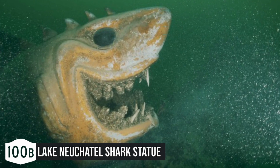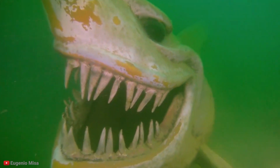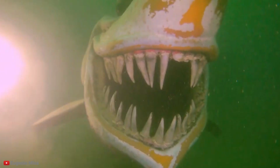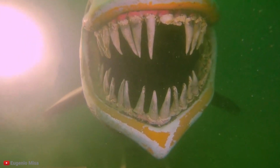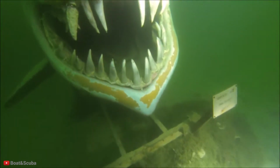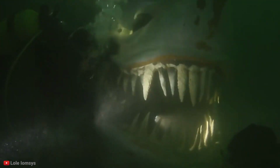Number 1. Lake Neuchâtel Shark Statue. This final point has to be the most terrifying and almost most ridiculous one on our list. The Neuchâtel shark statue is a jaw-sized shark statue sitting at the bottom of Lake Neuchâtel in Switzerland. It's perpetually grinning, mouth open, and full of massive sharp teeth. To this day, no one knows when it was placed, by who, why, or really anything else. It's just there, grinning maniacally at any divers who come upon it in the filthy, murky water.